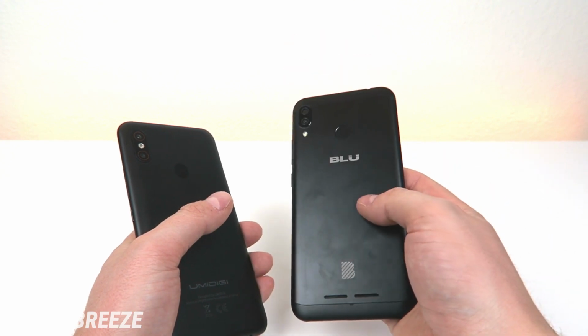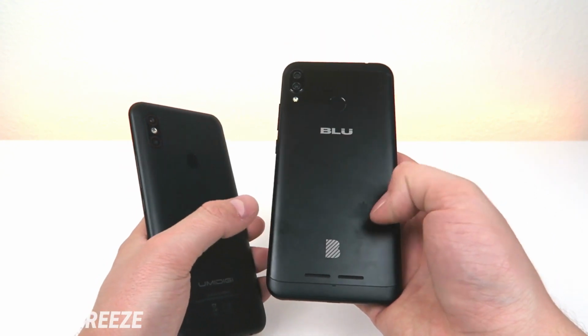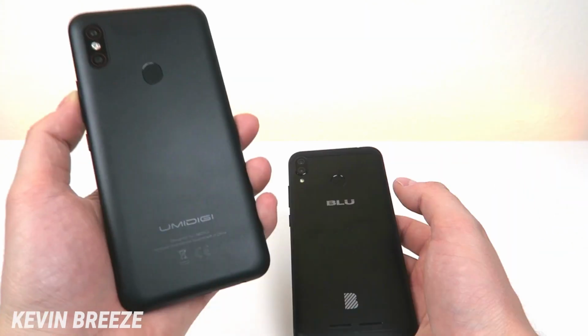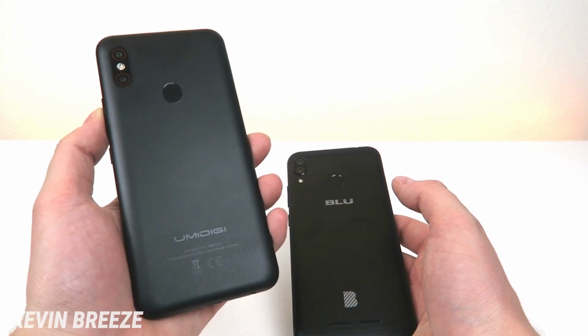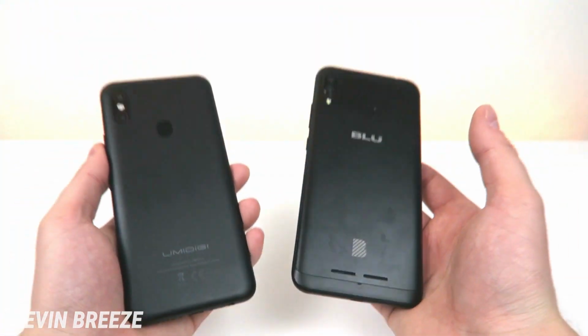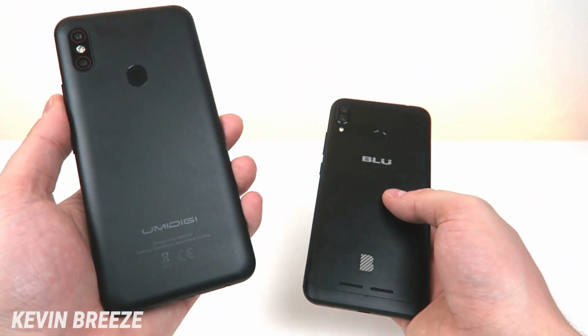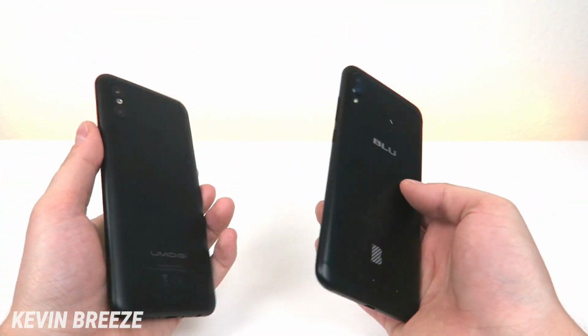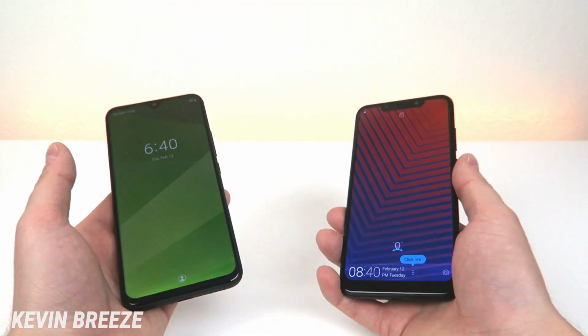I just feel like the rear of the BLU Vivo XL4 absorbs too much grease from my hands, and my hands are never even greasy to start with. So I really do like the hardware on the Umidigi F1 better than the BLU Vivo XL4. But I think both are relatively good. I don't think one of these is amazingly better than the other, so you're not going to be disappointed with the hardware on either of these two devices. They definitely both feature high quality builds.